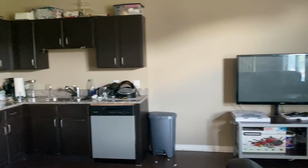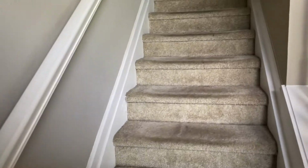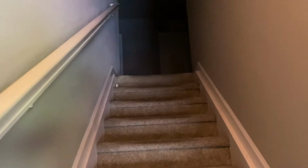Renee gave us a tour of her unit. The Blake comes with a 50-inch TV, stainless steel appliances, and all units come furnished. Heating, air, and water are included in your pricing. Renee's unit houses three other students, including herself, all of whom have their own bedrooms and bathrooms.